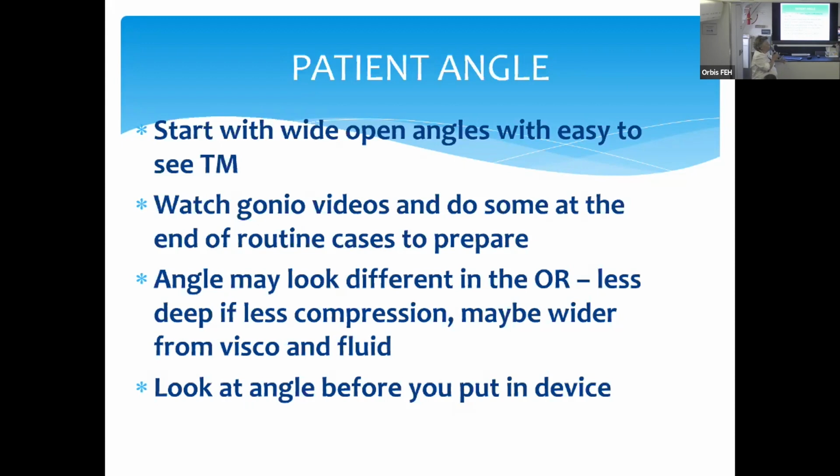And then always look at the angle at the beginning of surgery. I look first before I have them open my stuff. I put on my lens. I make sure my patient's head position is good. I make sure I can see the angle well. It looks like what I expected it to look like. I can see where the structures are, where the trabecular meshwork is. And then I say, okay, we're good to proceed. It just takes you a couple minutes, and then you know you're good to go.